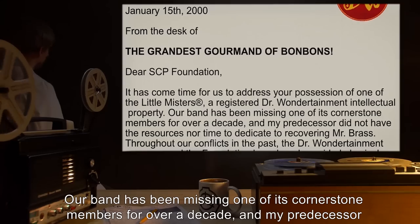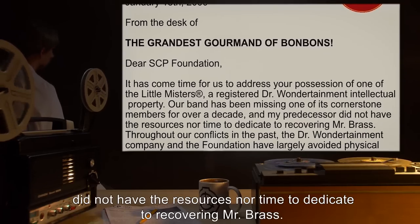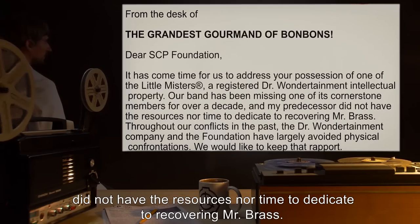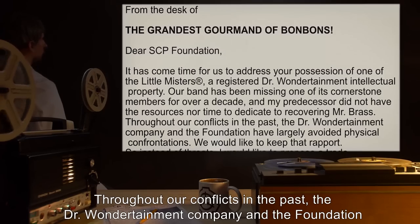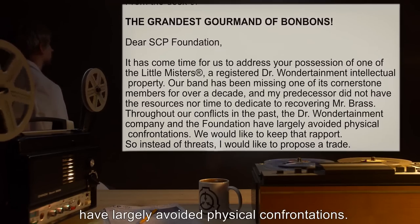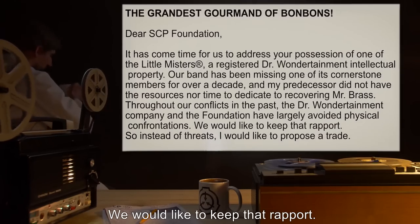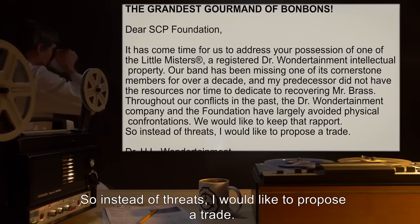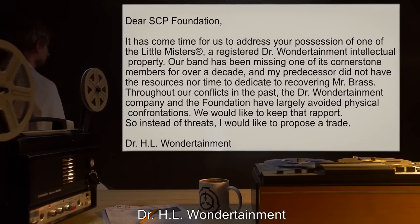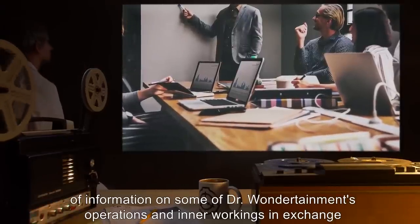Our band has been missing one of its cornerstone members for over a decade, and my predecessor did not have the resources nor time to dedicate to recovering Mr. Brass. Throughout our conflicts in the past, the Dr. Wondertainment Company and the Foundation have largely avoided physical confrontations. We would like to keep that rapport. So instead of threats, I would like to propose a trade. Dr. H.L. Wondertainment.